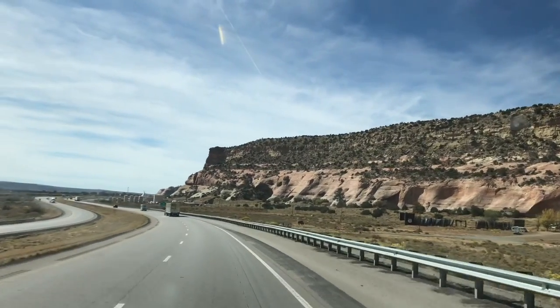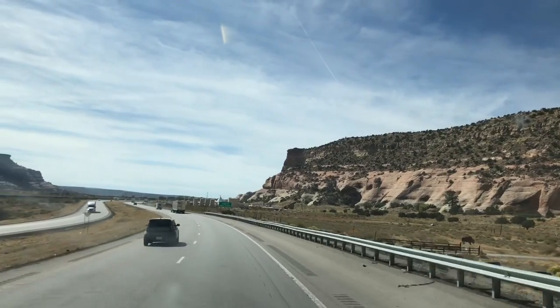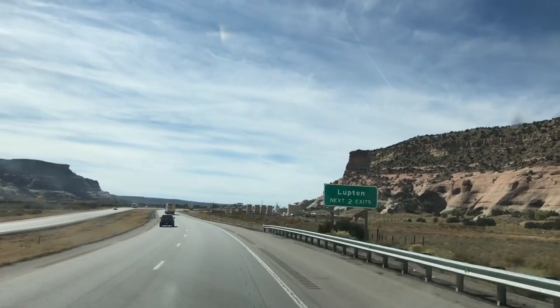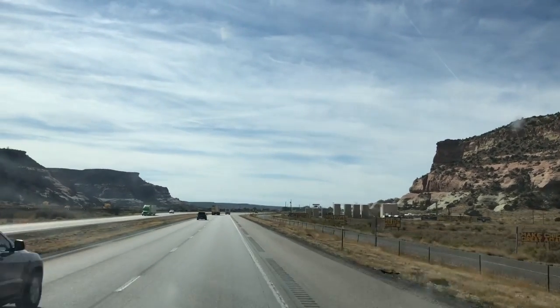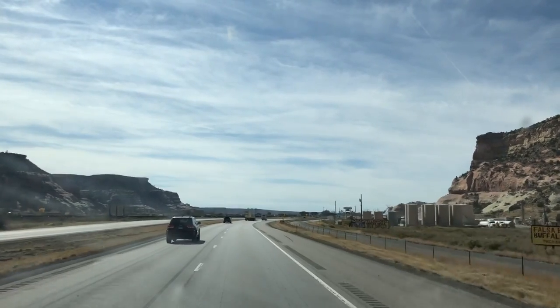We're about to leave New Mexico and enter Arizona. The Arizona Welcome Center or rest area is closed, so we're going to go right on by. But as you can see, we got some pretty good bluffs on both sides of the road.